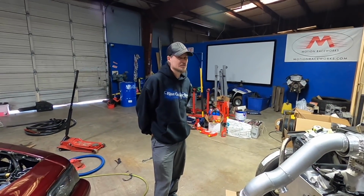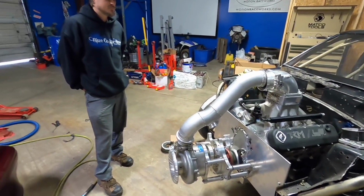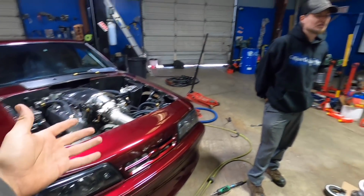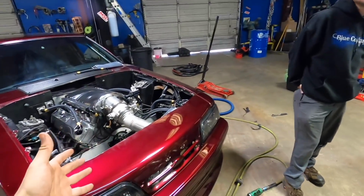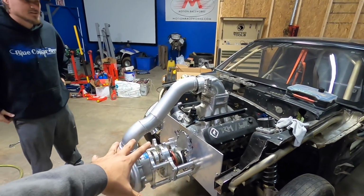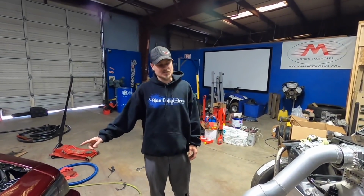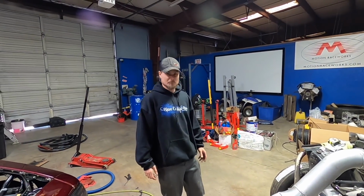Oh, we got some ideas there. That is absolutely terrifying, and that's the whole reason we're going with the blower. Obviously, we like the turbo stuff. I think the turbo stuff is loud and obnoxious. The turbo stuff is great, but it doesn't have the shock and awe of a blower. This thing fires up, you hold your ears, and everybody's going to be like, yeah.